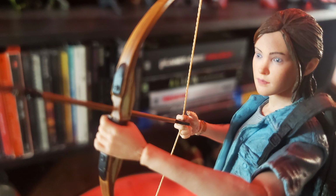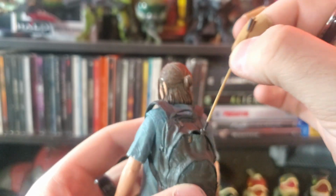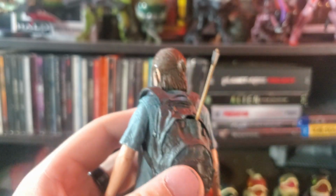And overall, very happy with how the bow looks. Like I said earlier, it can be a hassle at times, a lot of things to be careful about, hence why I think it's the most stressful accessory. But yeah, overall, very happy with how it turned out. And one thing I almost forgot to mention is that you can actually put the extra arrows in Ellie's backpack.